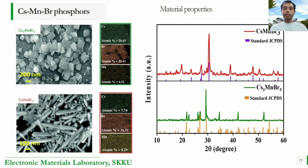So for further confirmation, we did the XRD of our material, and when we matched our XRD with the standard counterparts, we can see the peaks are well matched, and from this we can confirm that our material is forming.